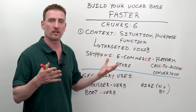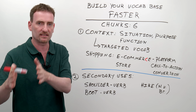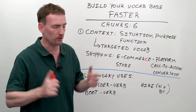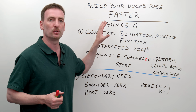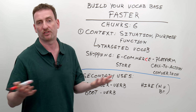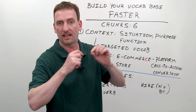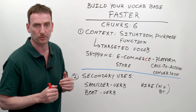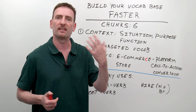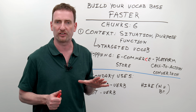And by the way, how you're going to do this, you should keep a notebook. Have 6 sections to this notebook, or have 6 different notebooks, that's fine too. As you learn these words, put them into your notebook. You can even do a search online for this particular topic and get all the words and start collecting these words for that. Secondary uses means everyday common words that can be used in completely different ways.